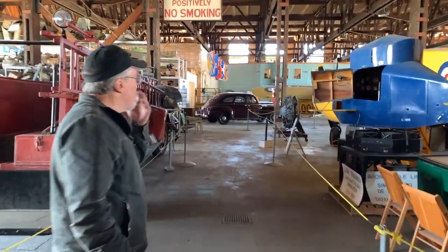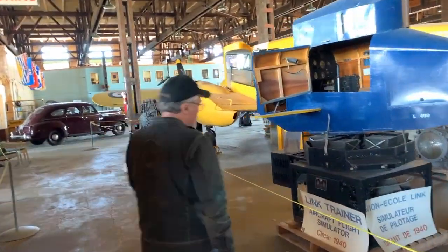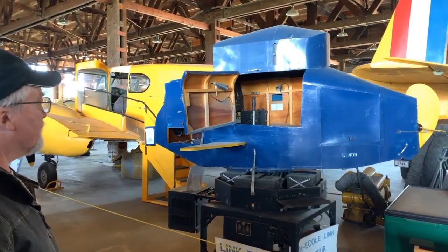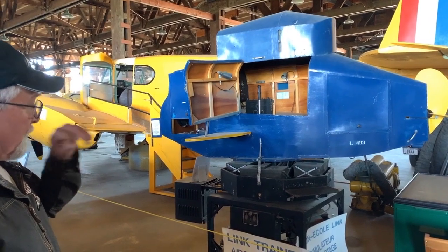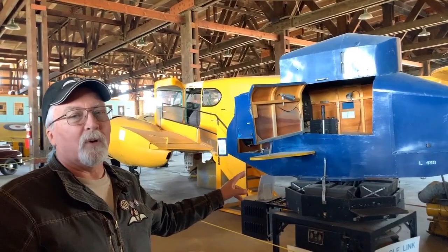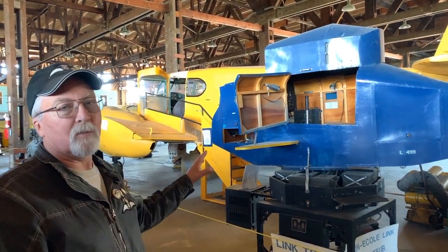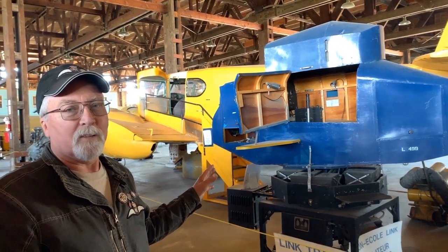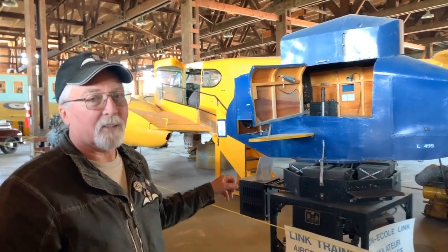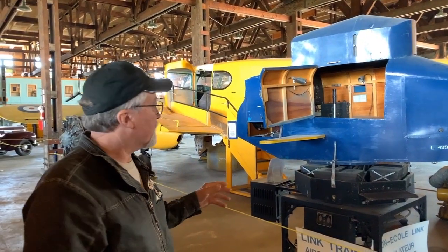So just to continue our quick walk around here, this is an interesting device. A flight simulator, a trainer. And during the war, if you wanted to be a really good pilot, you signed up and you went and spent a fair bit of time flying a Link. If you could fly that Link simulator well, you probably could fly a real airplane well. You can crash a Link and walk away from it. You can't crash a real aircraft very well and not damage yourself or the airplane. So the Link was popular.